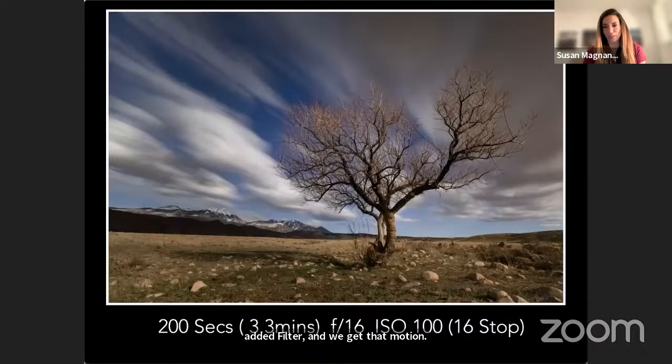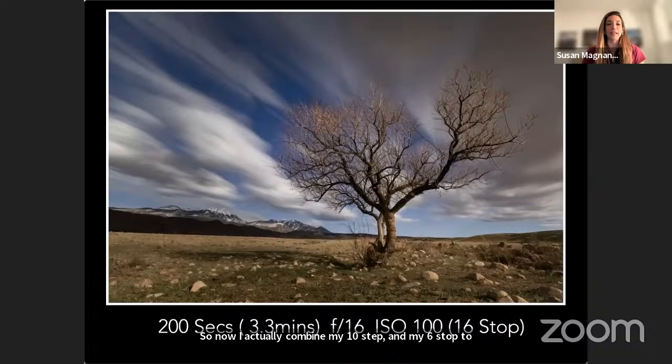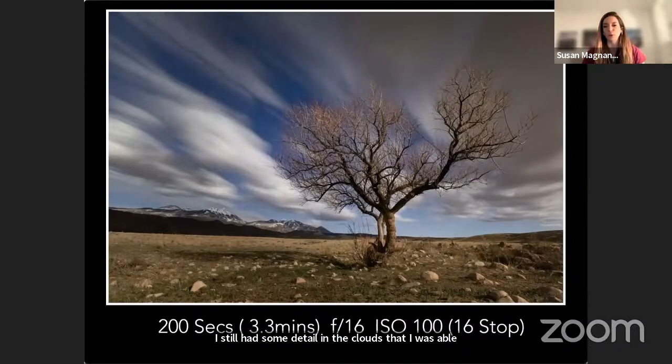This is an interesting shot I took. I love the positioning of this tree. I love the mountains in the background and the clouds are great, but they're moving so dang slow. I did a 30-second exposure and they hardly even move. So now I actually combined my 10 stop and my 6 stop to create a 16 stop filter. And I experimented. I did a 6-minute exposure and it was actually too blurred out. And then I finalized on a 3-minute exposure because I still had some detail in the clouds, but I was able to capture the mood that I was trying to achieve.